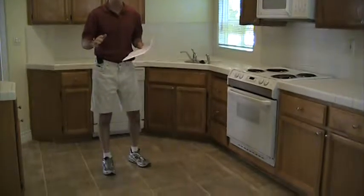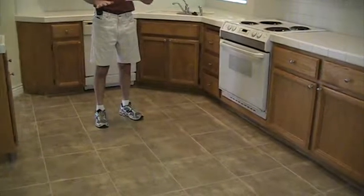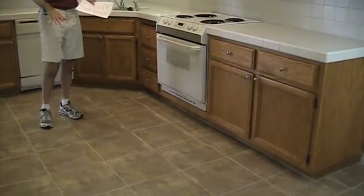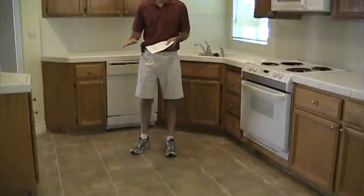I'm standing on a brand new tile floor where in the past, this was a really ugly laminate floor that was kind of coming apart. All right, so we went ahead and we went tile. We don't always do tile, but often when you get your bids, you'll find out that tile isn't that much more than a high quality linoleum, yet I find people like the tile.